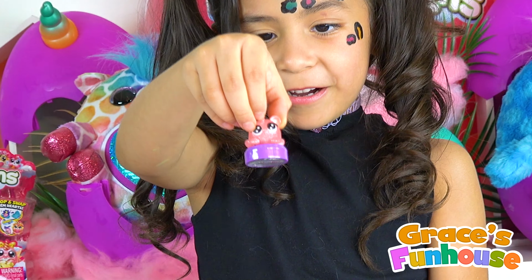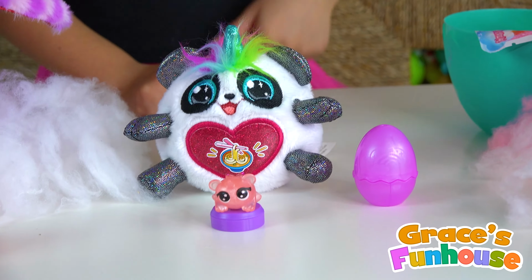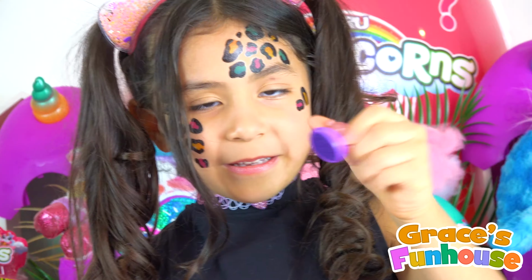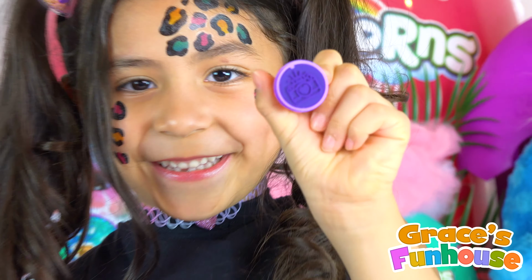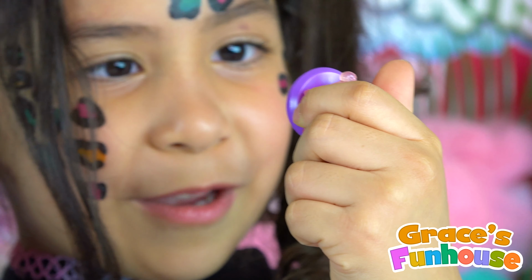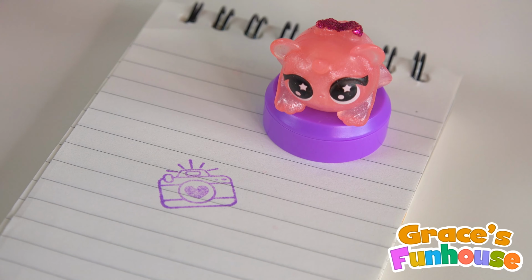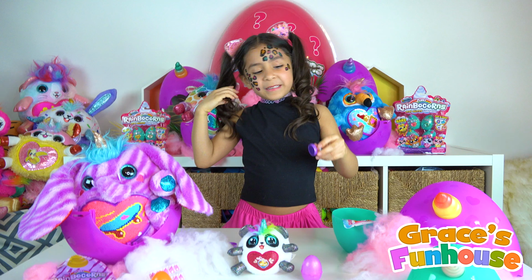Look, guys. This is a little baby egg that comes inside, and it's an actual stamp. Yeah, so you want to open it, Grace, to show it to the kids? Yeah. Let's see. Oh, it's a camera. So cool. Yeah, it is a camera. So cool. What else is in there? We got glitter poop. Oh, my goodness.